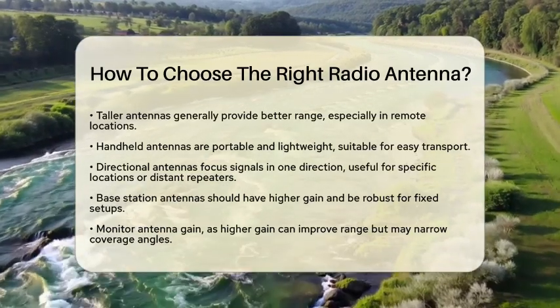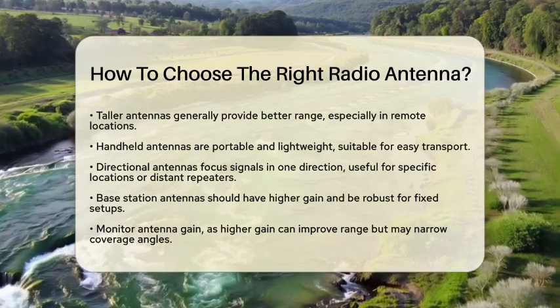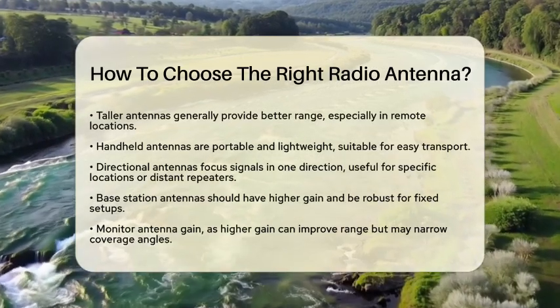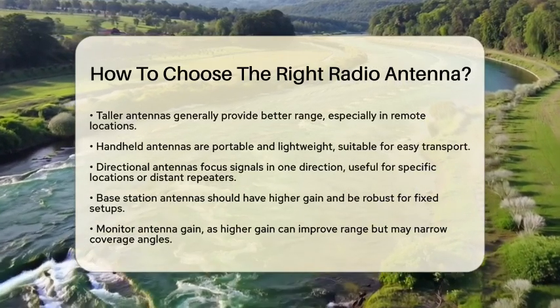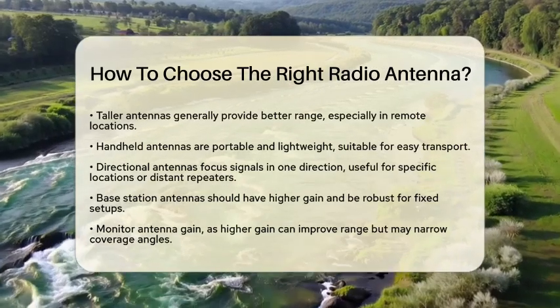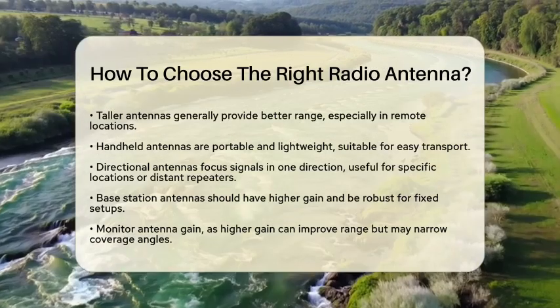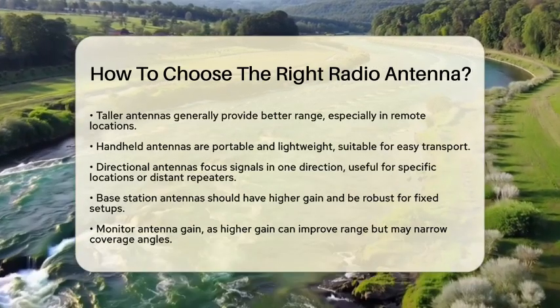If you need something portable, consider handheld antennas. These are lightweight and compact, making them easy to carry and use. Directional antennas focus radio energy in one direction, which can be useful for reaching a specific location or distant repeaters.